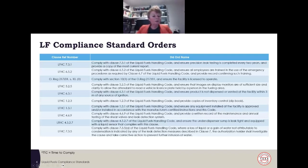The next order on the compliance standard is near and dear to TSSA's heart: comply with section 10.1 of the liquid fuels regulation and ensure the facility is licensed to operate. As you know, TSSA has taken a very strong position on licensing. We introduced a lapsed authorization program 2 or 3 years back, where if you let your license lapse for more than 60 days, we reach out to you.